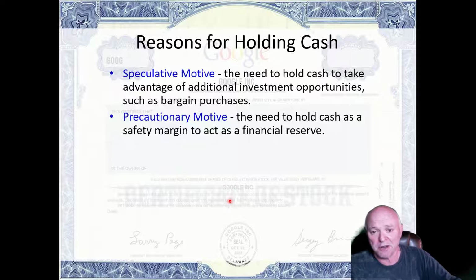As a precautionary motive, one of the reasons why both we and companies would hold on to cash, is the need to hold cash as a safety margin or as a financial reserve in case of an emergency.